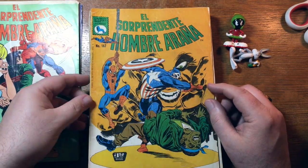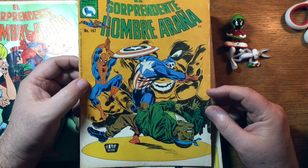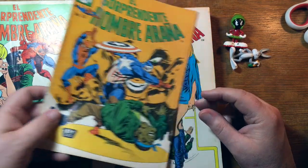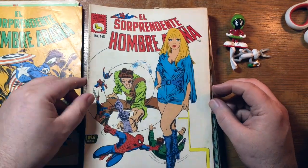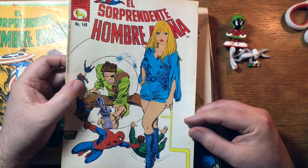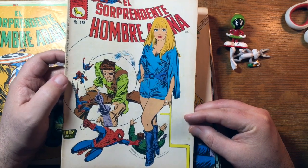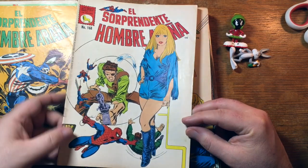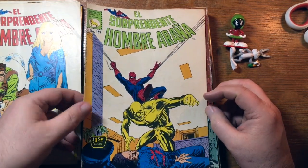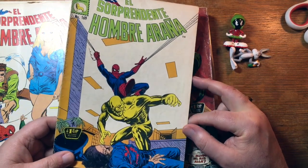Oh, little nipple action there. Get demonetized if I point out the nipples. There's Cap punching the hell out of a black guy. That's racist. Not really. Oh wow, man! I'm really digging these El Sorprendente Hombre Araña covers. Although if that's Gwen, she's looking a little Mary Jane. She's getting a little redheaded there. It's a weird looking cover.